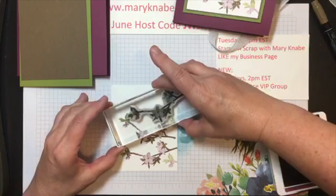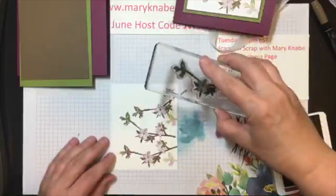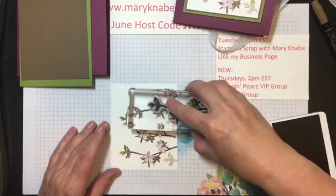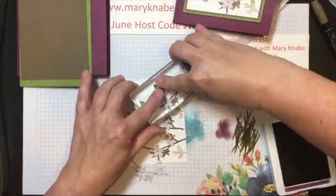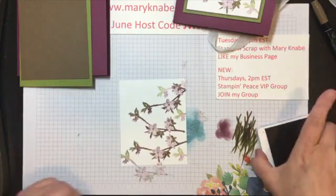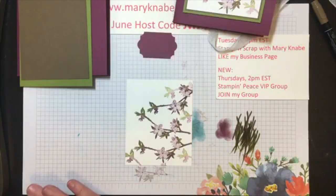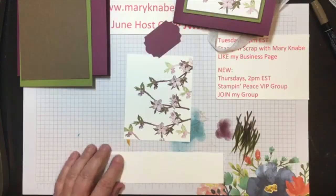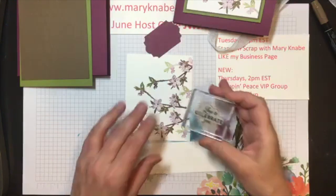Okay, and this time I'm going to turn it once again like this. Okay, and then maybe even do, I might add a little, how about that? Okay. So that looks pretty good. Okay. I am going to use a piece of scrap paper once again. Well, that's probably not big enough. And I'm going to stamp Love to Celebrate You.